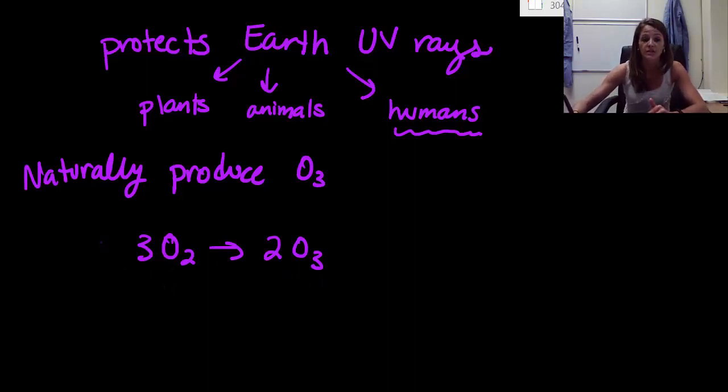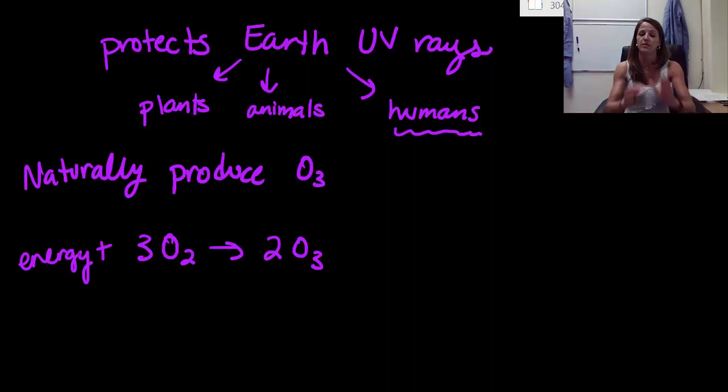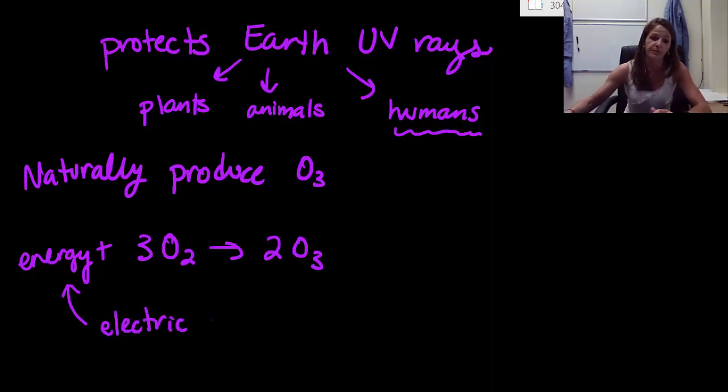But in order for this to happen, we have to put in a ton of energy. This is never going to just happen. You're never going to spontaneously have regular old oxygen just morph into ozone. The only way this is going to happen is by putting energy into the system. And most of the time when we do this or when we experience this, the energy is a result of an electrical discharge.